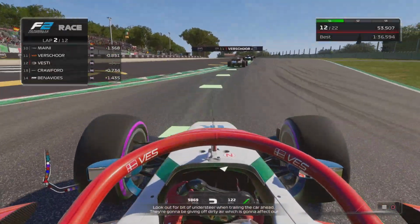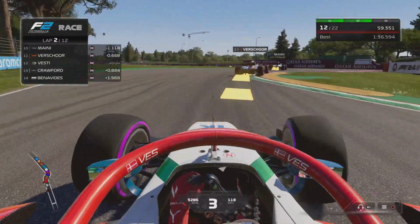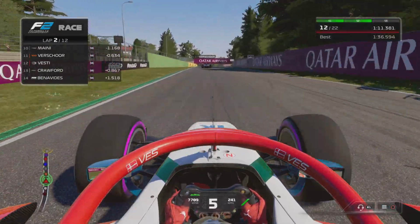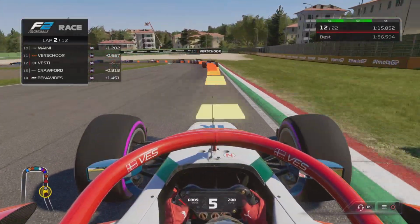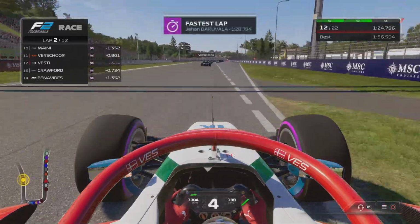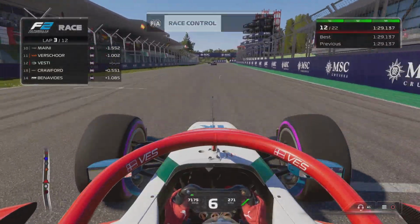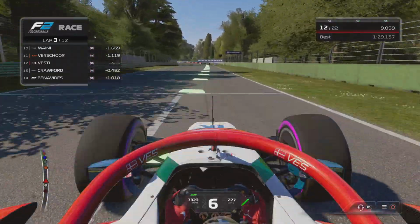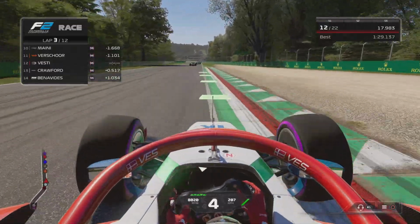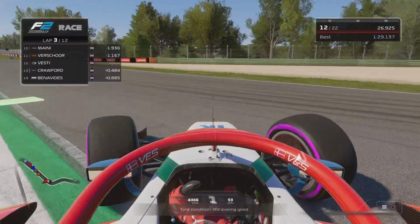Look out for a bit of understeer when trailing the car ahead. They're going to be giving off dirty air, which is going to affect our tyres, so try to get past. Approaching the pit window and you're going to be on mediums. Tyre condition still looking good.